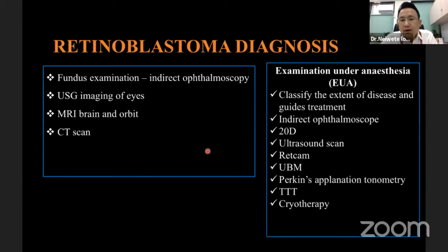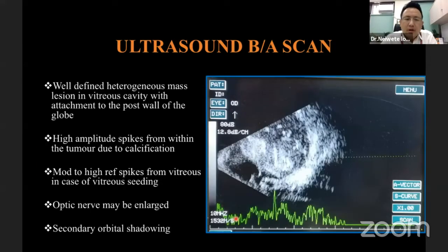You have to do an examination under anesthesia to classify the extent of the disease and to guide the treatment. These are the things required while doing EUA. On ultrasound, you see an irregular heterogeneous mass lesion arising from the retina going toward the vitreous with intralesional calcification, seen as high spikes, which is very classical for diagnosing retinoblastoma.